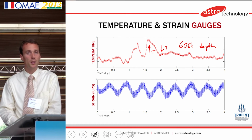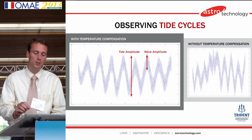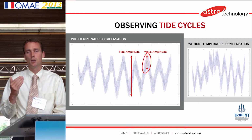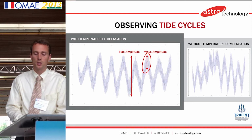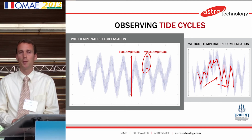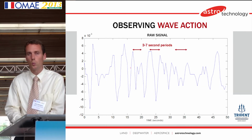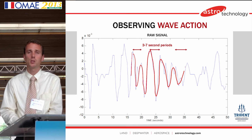You can see that the strain from the TLP, this is the tide action that we're seeing over the course of 4 days, the 12-hour tide cycle that you see. The fuzzy band, that's the wave action that we saw. So we see the longer amplitude tides with the much shorter amplitude wave action as well. On the right-hand side you see a plot that shows if we didn't have temperature compensation, what the load signal would look like, and it clearly is not representative of the forces of the tide and the cycle there. Okay, I'll zoom in on the wave action here. This is just the 3 to 7 second periods that we saw. We saw a number of surprising things when we installed these sensor stations.